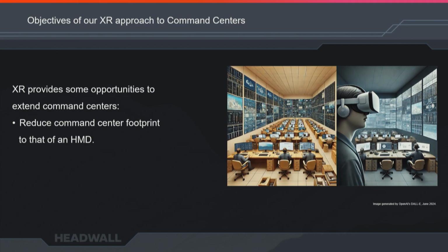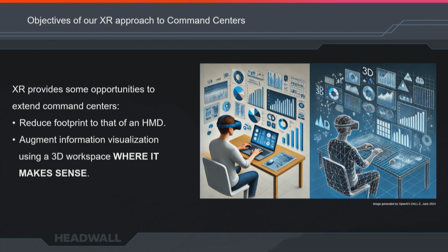Our approach to tackling these challenges uses extended reality technology, and the objectives of our R&D efforts are, first, to reduce the physical footprint to allow for more mobile command centers, so that they can be deployed quickly at the point of need. In essence, this means building an XR interface that allows the user to just put on an XR headset and work with their existing command center software, as well as seamlessly bring in 3D content.